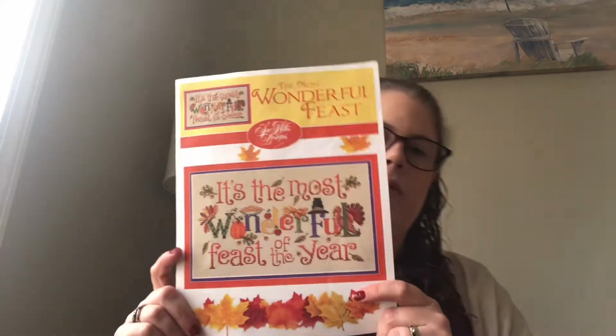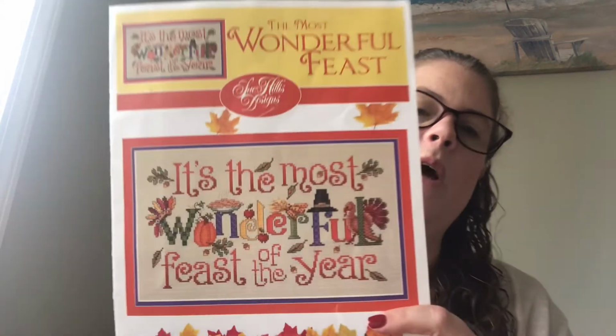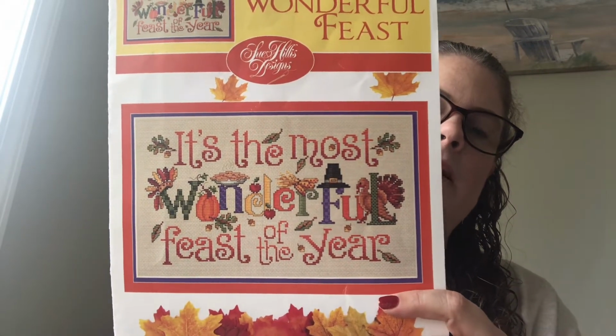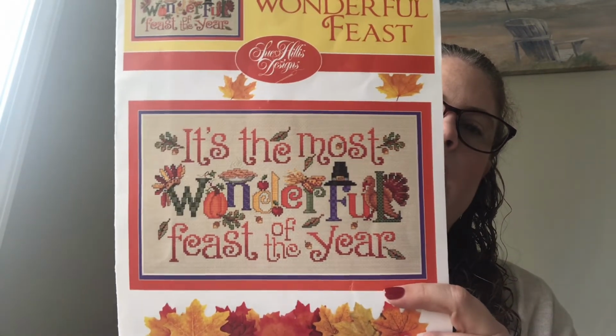All right. Next is It's the Most Wonderful Feast of the Year, because why wouldn't I stitch on this during Thanksgiving? This is Sue Hillis Designs. I got this from 123 Stitch last year. I started it three times during the month of May and finally landed on this. So the first two times I started it was on the wrong fabric. Then I got the right fabric and then I did the wrong colors and then I decided that the wrong colors were going to be it. So this is where I am on that.